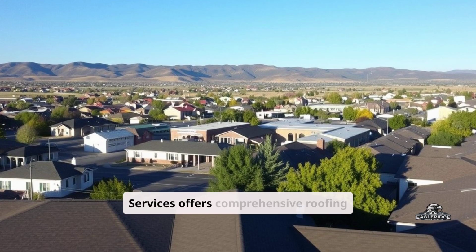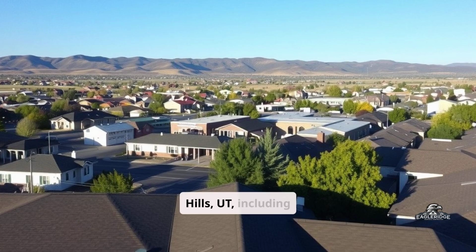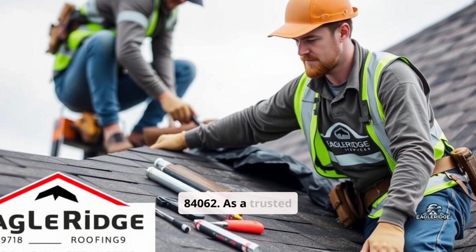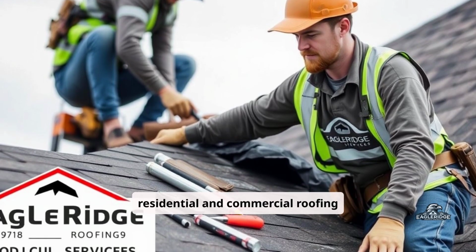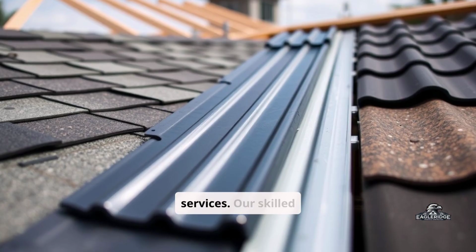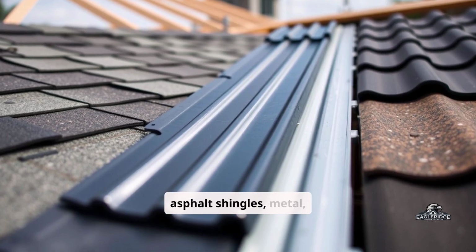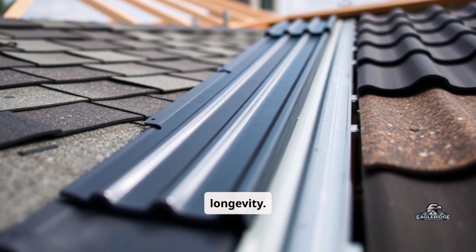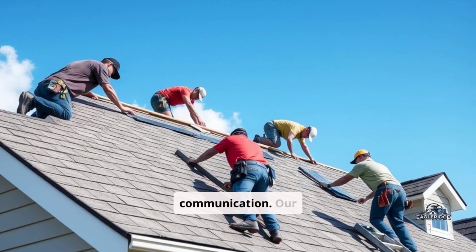EagleRidge Roofing Services offers comprehensive roofing solutions for residents and businesses in Cedar Hills, Utah, including the neighboring zip codes 84062. As a trusted local contractor, EagleRidge specializes in residential and commercial roofing projects, providing new installations, repairs, and maintenance services. Our skilled professionals work with a range of materials, including asphalt shingles, metal, and flat roofing systems, ensuring durability and longevity. At EagleRidge, we are focused on customer satisfaction and transparent communication.